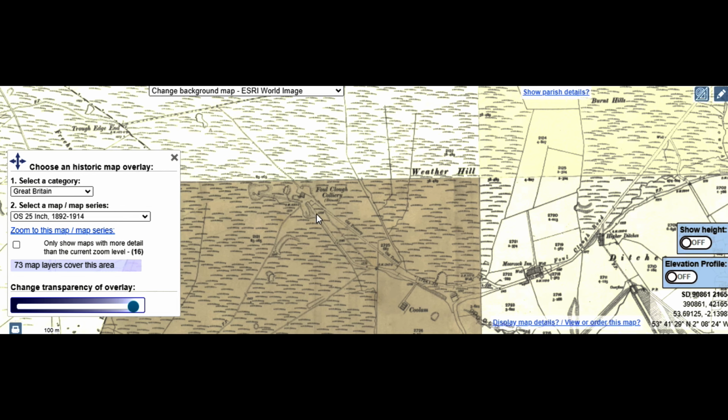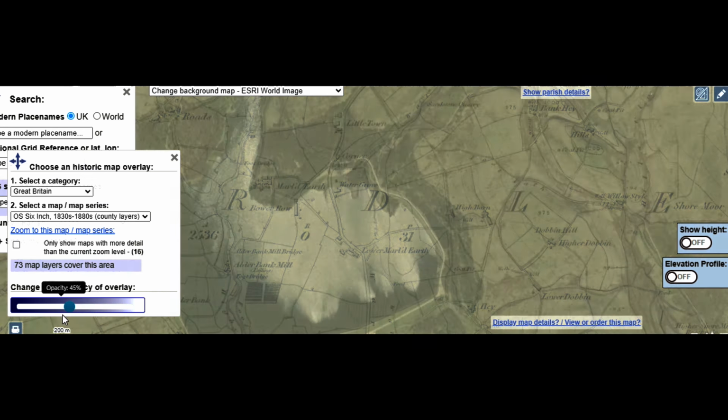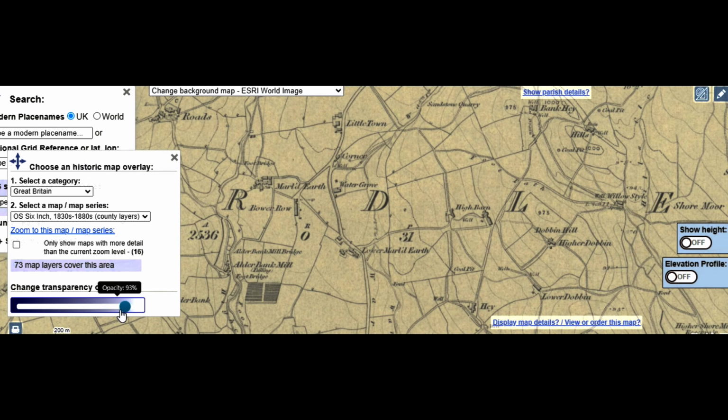Now then, Foulclough Colliery is really important. Again, it ran for lots of years, but let me just show you something else as well. We can go right back to the 1844 map, 1844 to 1850. Again, you've still got this fantastic resource. You can see when the first edition was done, Watergrove didn't really exist very much. It came about after that. But we've got Alderbank Mill that's well established.